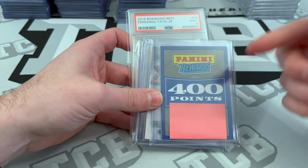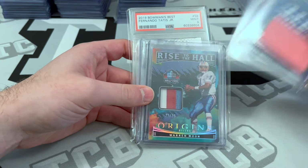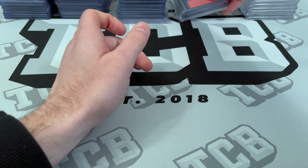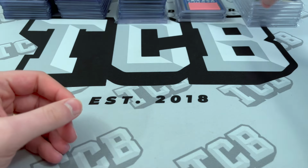But then some of this other stuff, like I think 400 Panini points sells closer to $15. That's where I can have some of my margin on stuff like that. So that's kind of where I got those price points from. Kind of evens out over time when you buy a lot of that stuff.